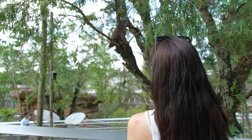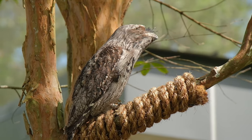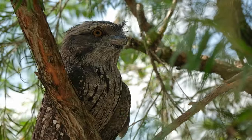Yin's looking at a very special Australian bird right over there. Yes, can you see it? It's the tawny frogmouth, and they get their name from having a very wide gaping beak that hangs open, and they can stay very still, apparently, so much so that insects will just climb into their mouth, kind of like a free food trap.